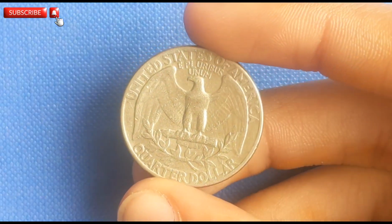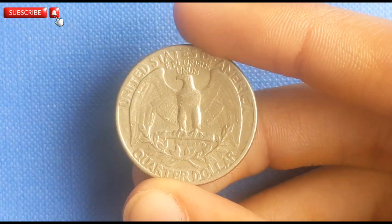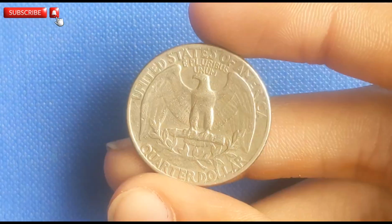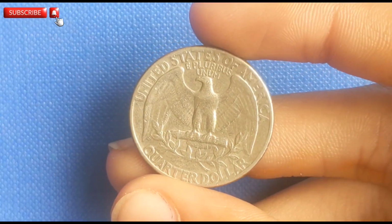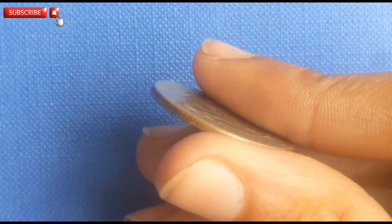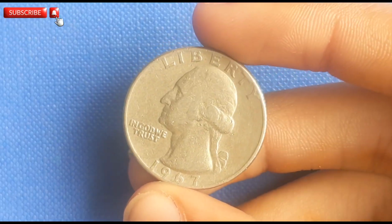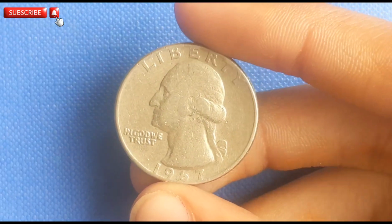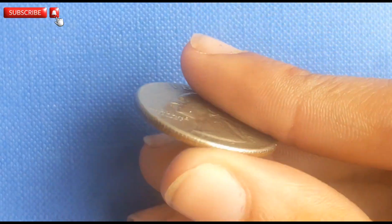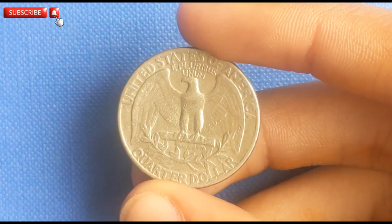For collectors, the appeal of this coin goes beyond its rarity. It represents a period of transition in U.S. coinage history, where the government sought to balance economic concerns with the needs of the public and the desires of collectors. The unexpected existence of a 1967 D Washington quarter challenges the official records, adding an element of mystery and excitement to the field of numismatics. Over the years, the value of this rare quarter has continued to rise.